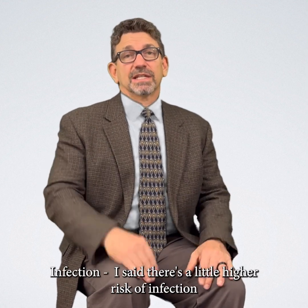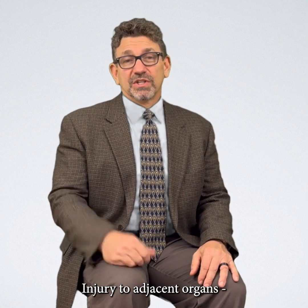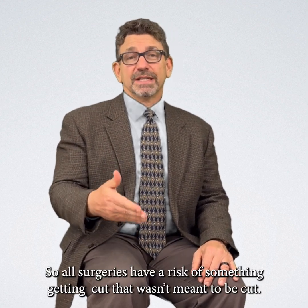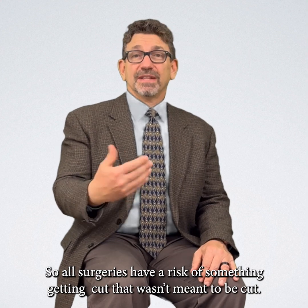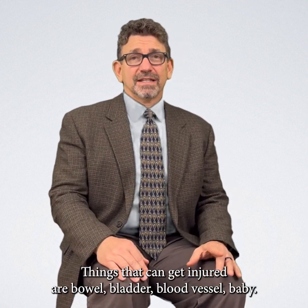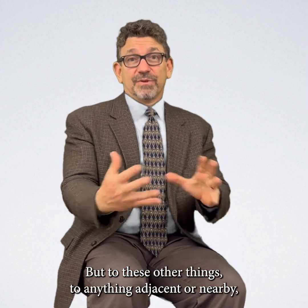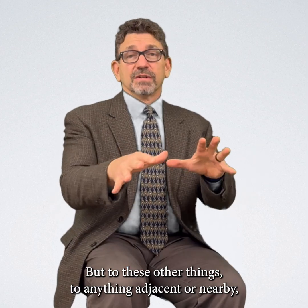Infection, I said there's a little higher risk of infection, injury to adjacent organs. So all surgeries have a risk of something getting cut that wasn't meant to be cut. Meaning doctors are human, errors occur. Things that can get injured are bowel, bladder, blood vessel, baby, bunch of bees. Other things too. Anything adjacent or nearby.